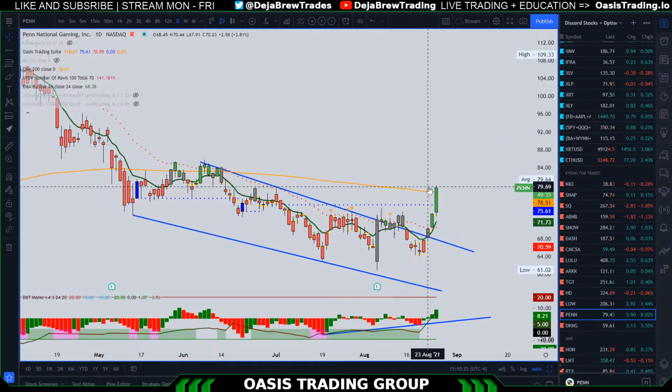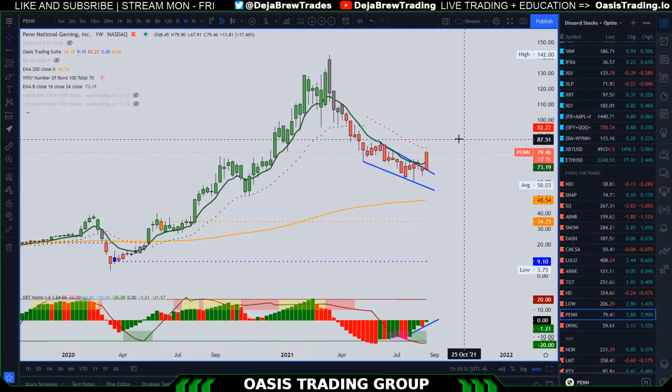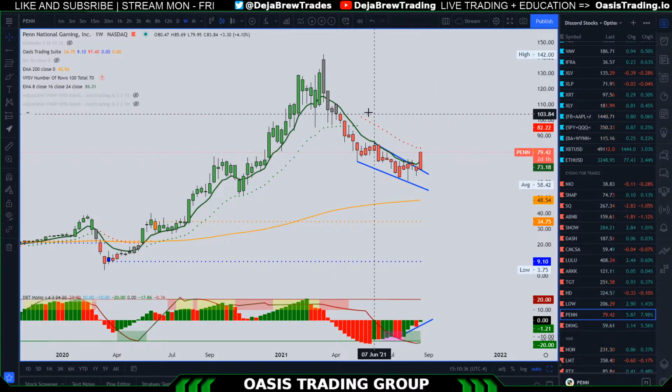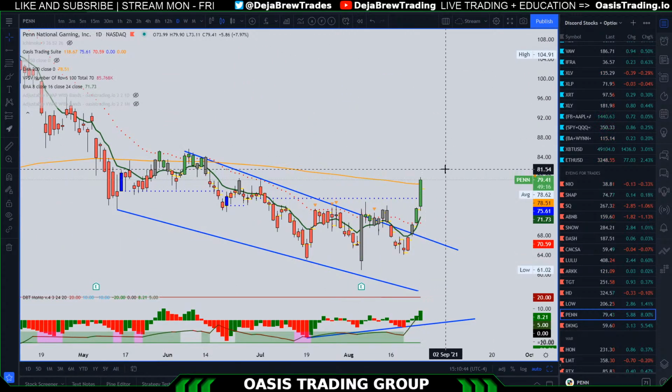But I've been waiting for it to recover the 200 EMA long term, start to look better on the weekly, and then we could start looking for a play on this. So you have recovered the 80 EMA for the first time since this sell-off on the weekly. Looks really good. If we can start to hold above this 200 EMA, then we could really start to look bullish back into like 100.